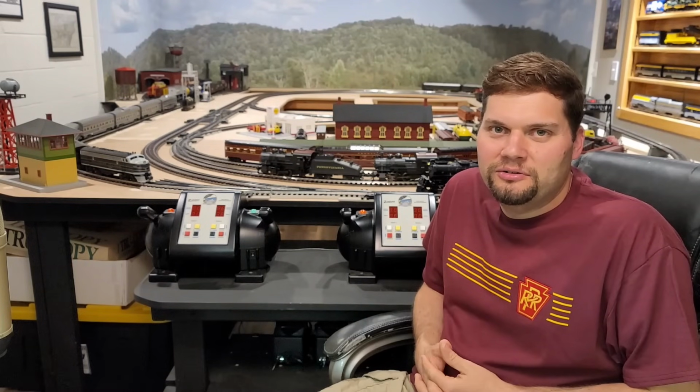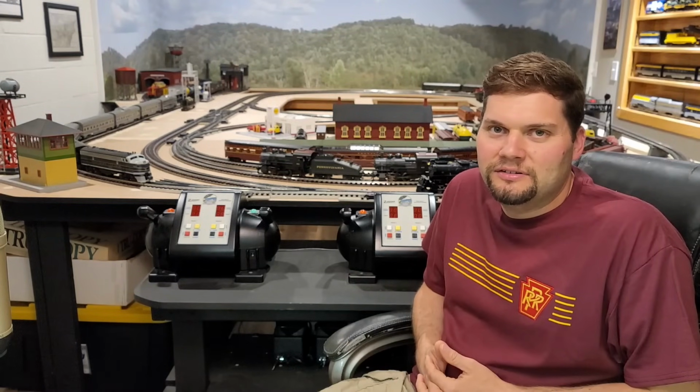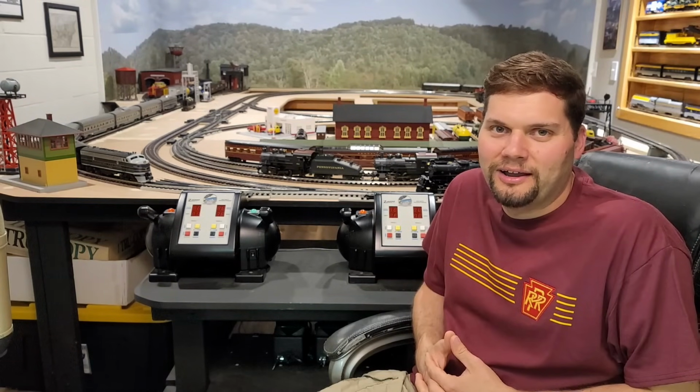Today I'm going to be showing you two layouts that I have. My main layout behind me was started in 2019. This is going to be my permanent layout in my train room here, and it's a work in progress. It's far from completed, but I work on it when I have time.